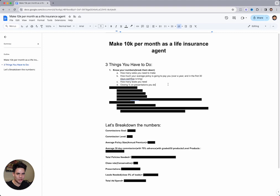The first thing you have to do is know your numbers. Again, we're gonna do a breakdown towards the end of the video, but you have to know your numbers. How many sales do you need to make? How much is your average policy going to pay you, over the year and in the first 30 days? Cash flow is king.